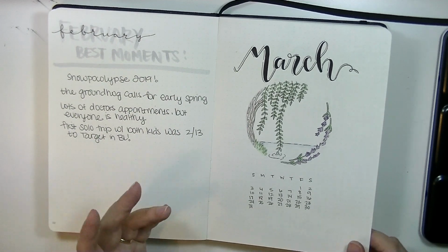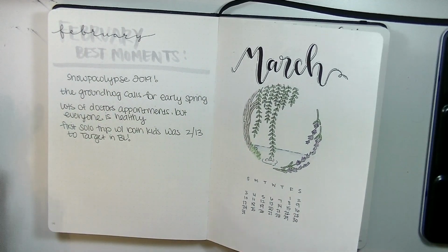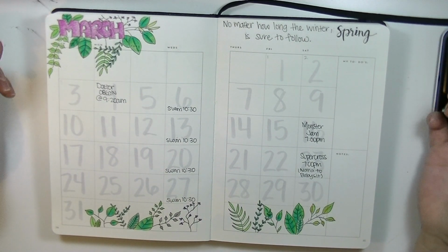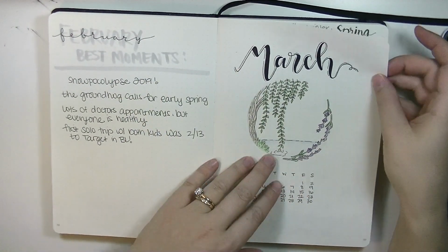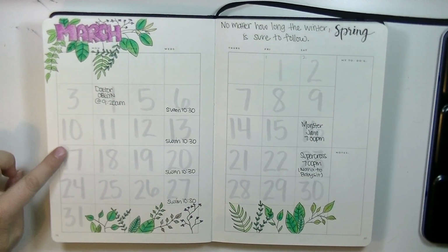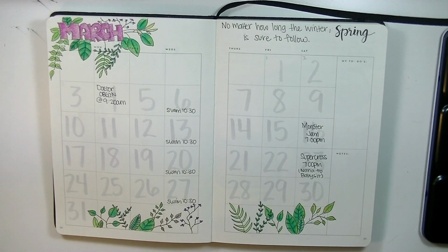My theme for March is sort of green leaves, flowers, leaves. It's leaning more towards spring is what I was going for. So here's what my monthly layout looks like. I used colored pencils this time, and there is absolutely no shadowing through the page with colored pencils. I did use Tombow markers for the dates. Again, those are not shadowing or bleeding through.